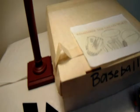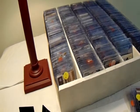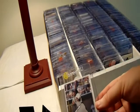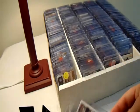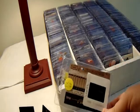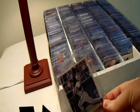So, with that said, this entire box is filled with these proof cards, meaning these slides. The cards are commons. I mean, there's nothing special about them. But this is the actual image used on the trading card.